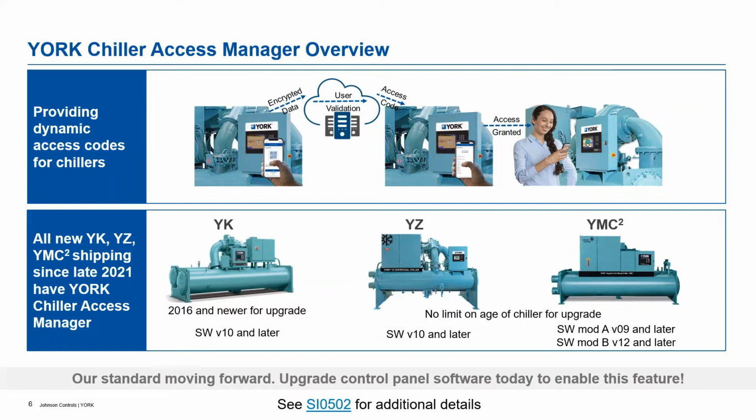And so you'll see there in that bottom box, the software versions. If you have software V10 on a YK and later, V10 on a YZ and later, or V09 and V12 on YMC squared mod A and B, and later, that is when these chillers started shipping with your Chiller Access Manager. But just because you didn't buy a brand new chiller does not mean you cannot get your Chiller Access Manager. If you have an existing chiller, you can upgrade your control panel software today and enable this great feature.